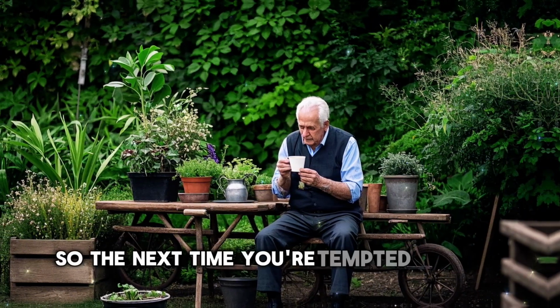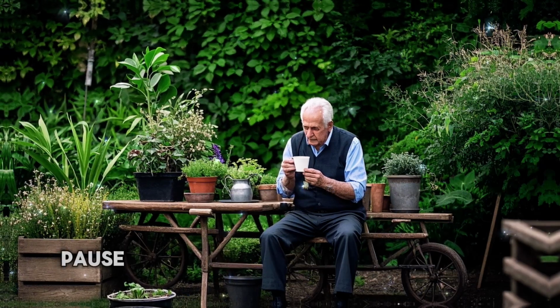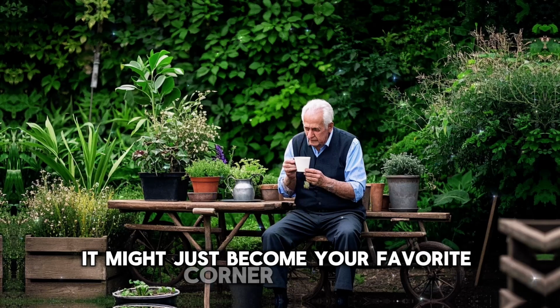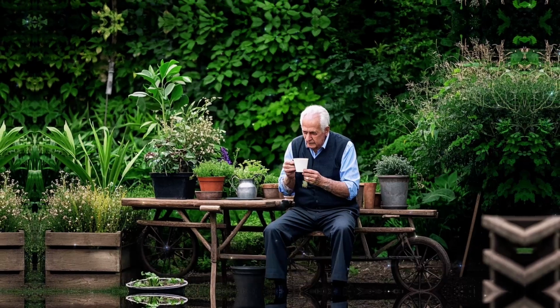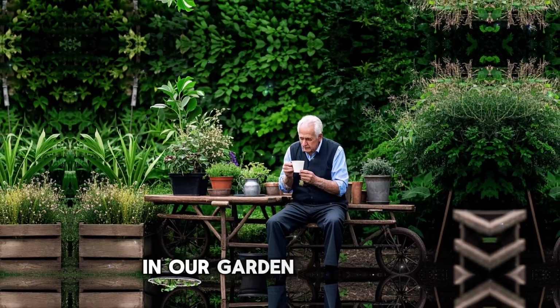So the next time you're tempted to toss out that creaky chair or that dented metal frame, pause. With a little vision and a lot of heart, it might just become your favorite corner of peace. And now, let's turn toward the tools we once used to dig and plant, and discover how they can live on as silent storytellers in our garden sanctuary.